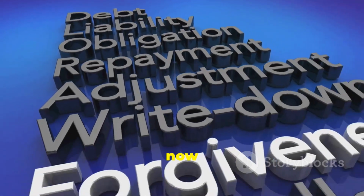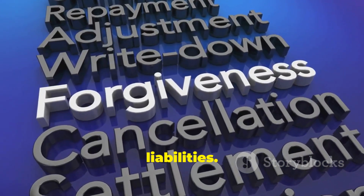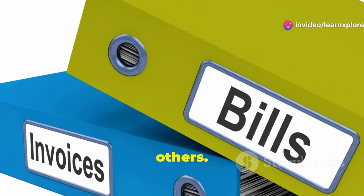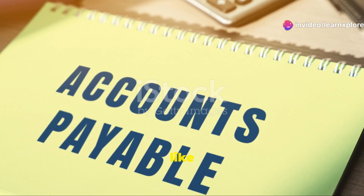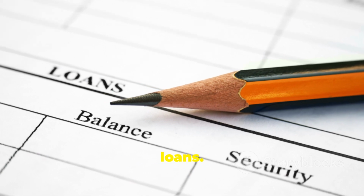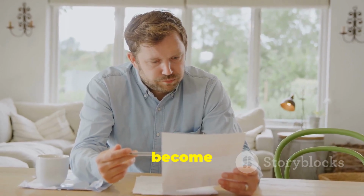Okay, now for the not-so-fun part, liabilities. Liabilities are essentially the bills a company owes to others. They can be short-term, like accounts payable, or long-term, like bank loans. It's all about managing them effectively and ensuring they don't become an unbearable burden.